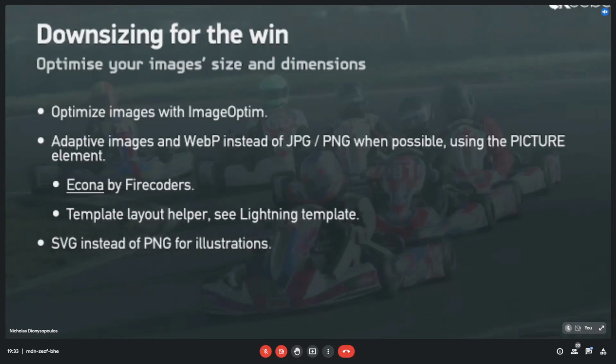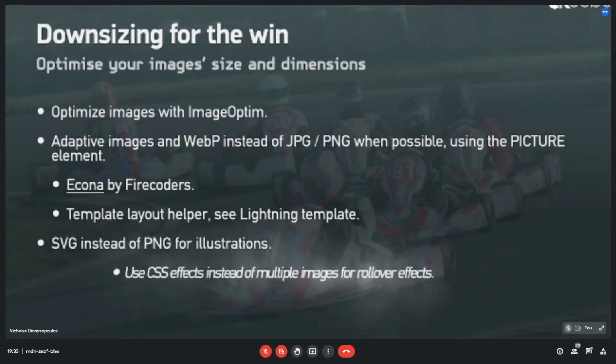Whenever you have illustrations, you should try to use a vector image format, which on the web is SVG, instead of PNG or JPEG. These tend to be much smaller than a bitmap image. And the best thing is that since they're vectors, they can be scaled to whatever size, from like 16 by 16 pixels to billboard size, without losing any definition.